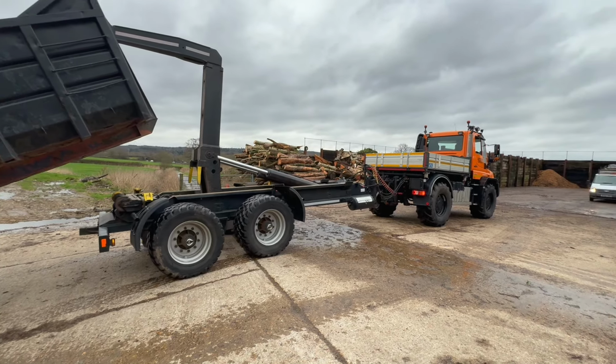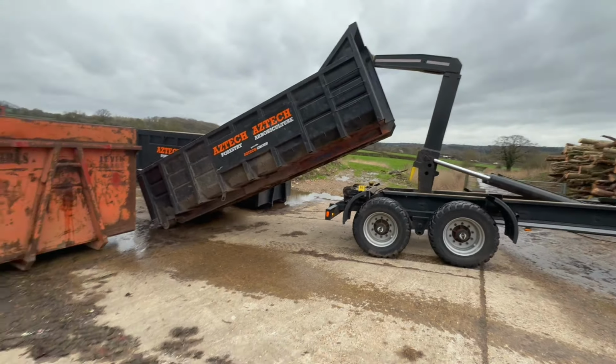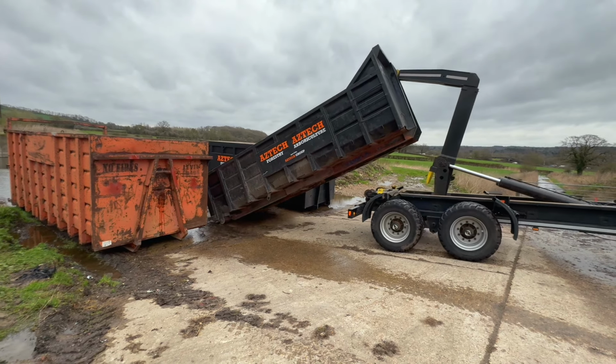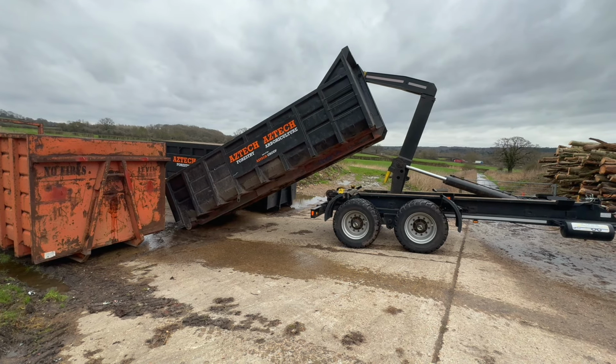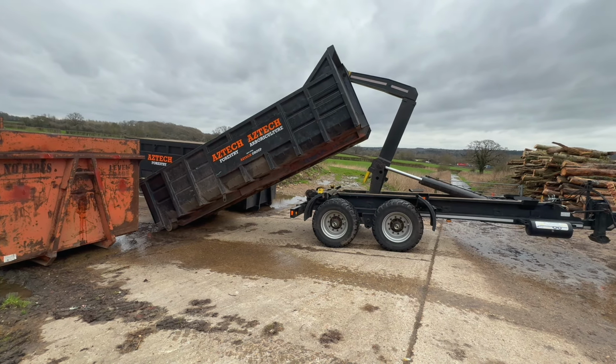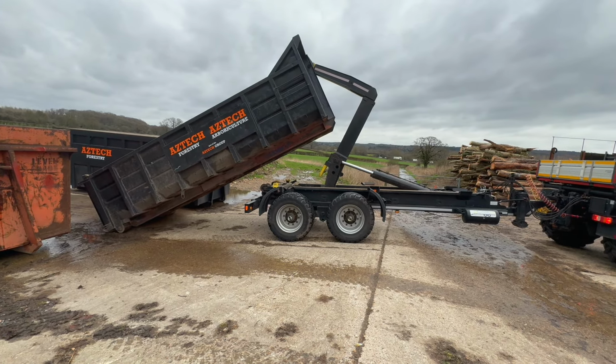Monday morning, quick bin changeover, and we're going to clear a site of some leftover larch that someone doesn't want. I'm just going to shoot that with the 3-tonner in this bin, load it up and get it gone.